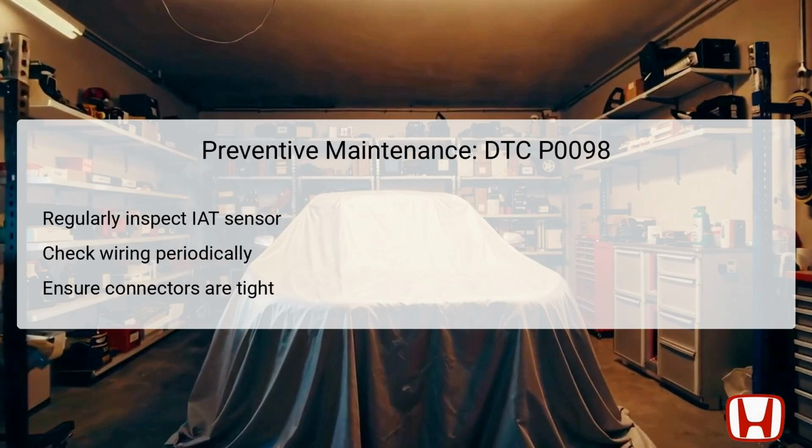To prevent future occurrences of DTC P0098 and maintain optimal vehicle performance, incorporating preventive maintenance is paramount. Regular inspections of the IAT sensor can help catch issues before they escalate, allowing for timely replacements when necessary.